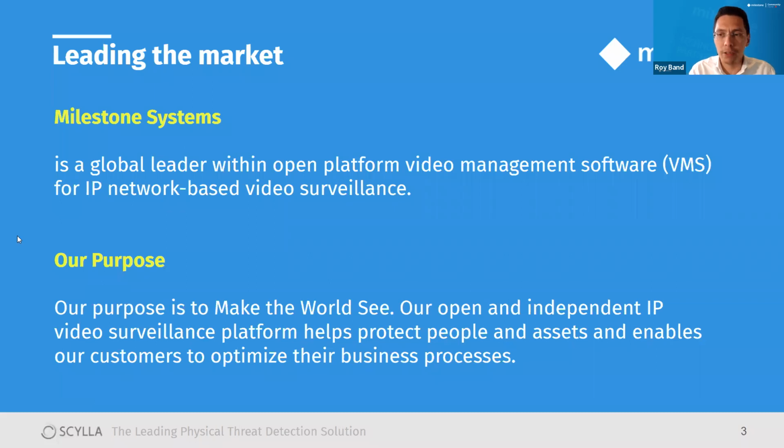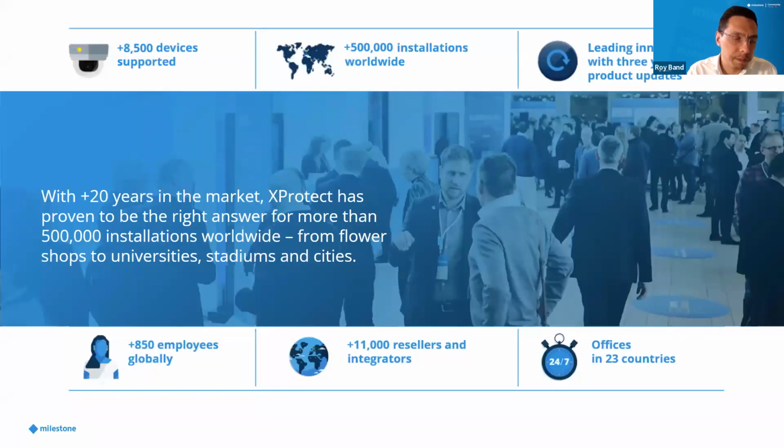If we go to the next slide, we can show you a little bit about the details of Milestone. We are a global company in the market for more than 20 years. Basically, when the IP video surveillance industry started picking up with the first IP cameras being introduced in the video surveillance market, Milestone was one of the first VMSs out there to develop a platform to integrate camera devices independently.